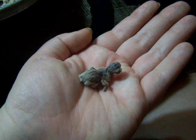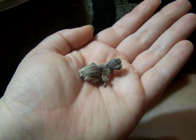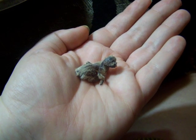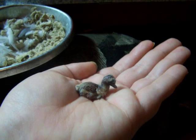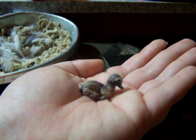This is just a size reference. It is 3:17 p.m. and this is Itsy Bitsy the baby diamond dove. So you can see he literally is about the size of a quarter. See if we can get a little side shot. There he is. He's just eaten, so he's kind of tired now.